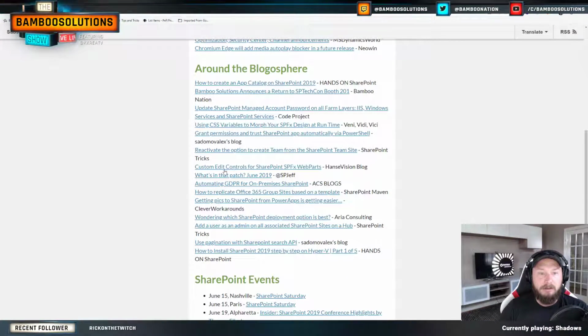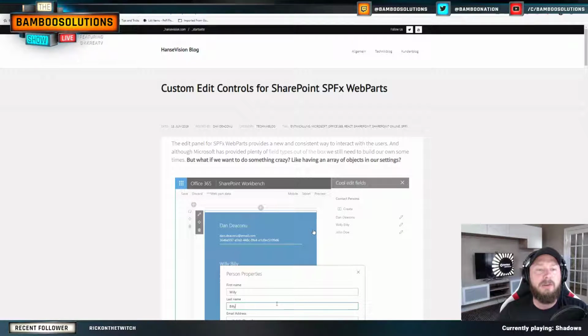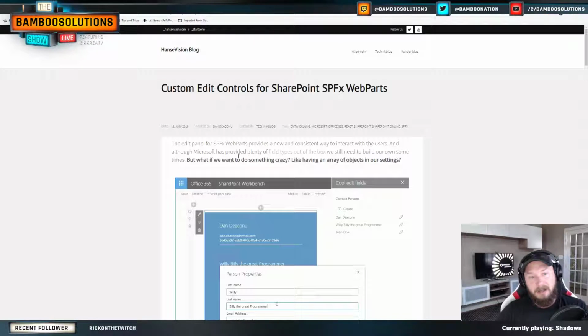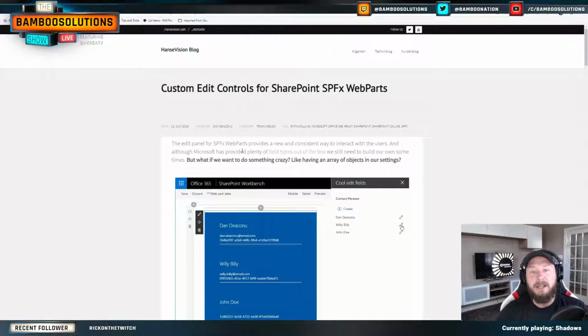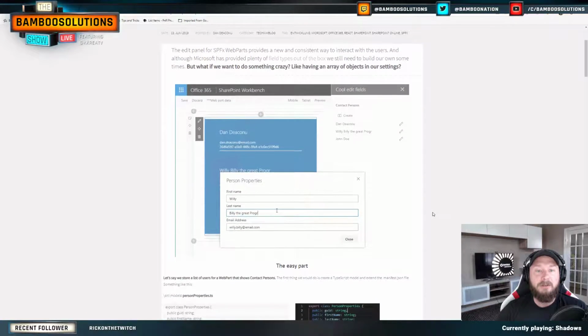All right, so custom edit controls for SharePoint Framework Webparts. This was very interesting. So the edit panel for SharePoint Framework Webparts provides a new and consistent way to interact with users, right? And although Microsoft has provided plenty of field types out of the box, we still need to build our own sometimes, and that's very true. So what if we wanted to do something like this, right?